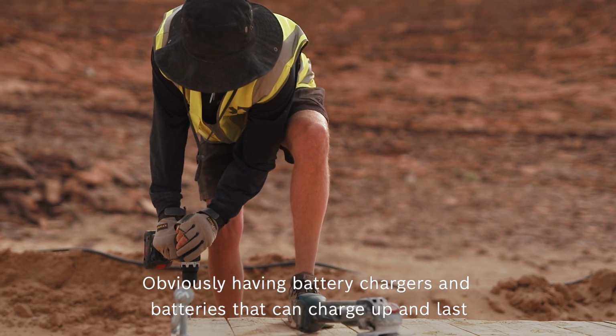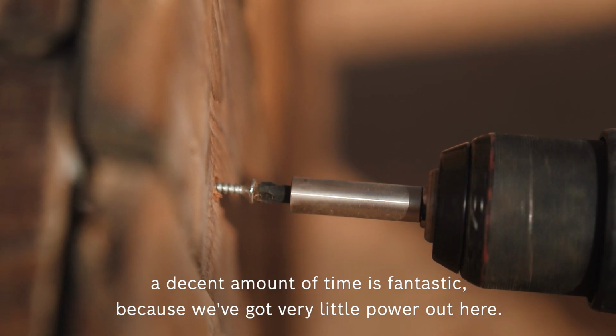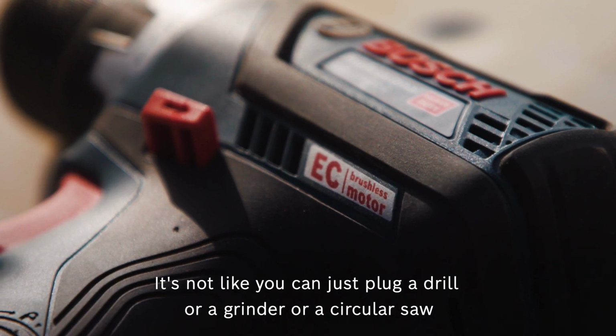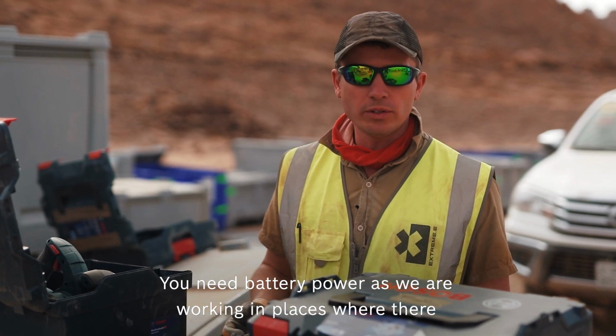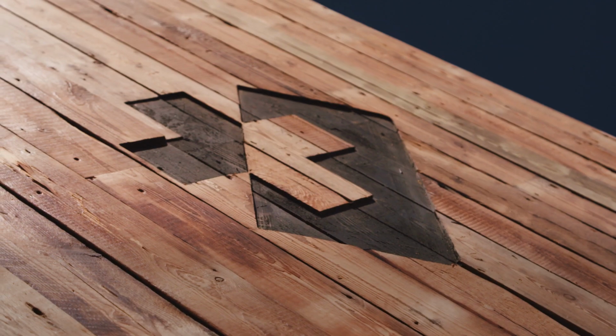Obviously, having battery chargers and batteries that can charge up and last a decent amount of time is fantastic, because we've got very little power out here. It's not like you can just plug a drill or a grinder or a circular saw into the mains power and cut away. You need battery power, because we're working in places where there isn't any mains power.